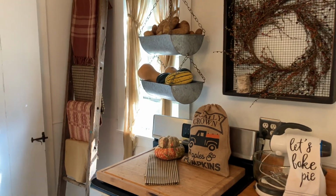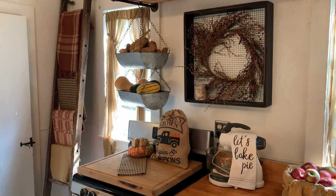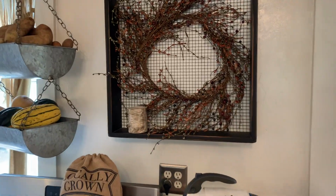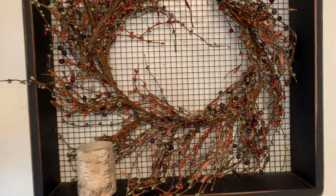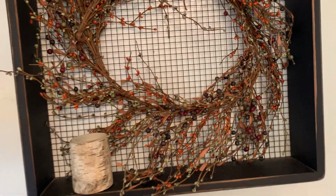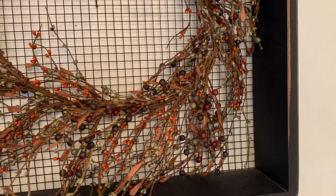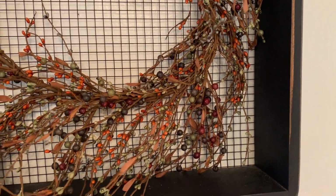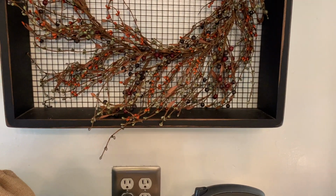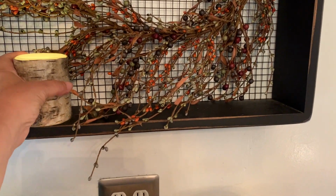Let me back up and show you a wider view. It's super nice. I got this shadow box a few years ago at Woodstock Country Shop. I will keep saying that. From now on, I'll just say Kathy. Oops. So this is a little crooked. I have this light here. I will turn on for us.